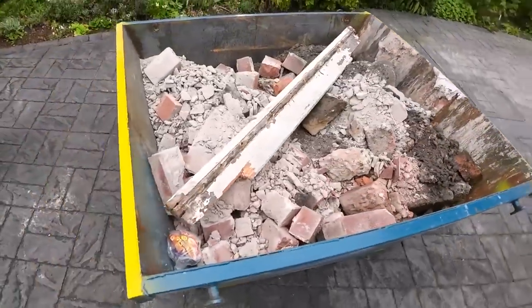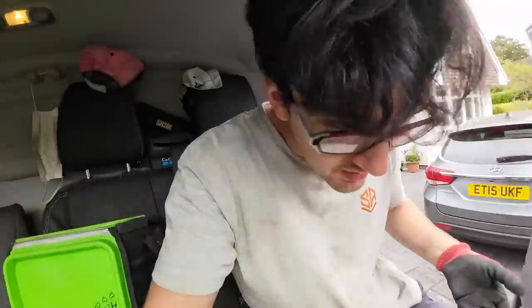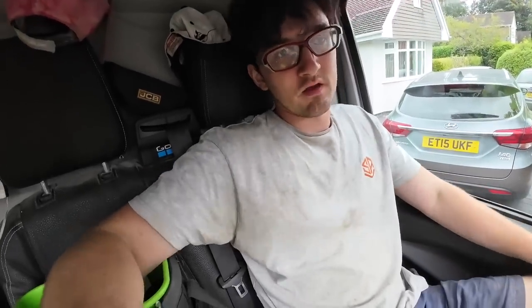And there's the skip. So, when you think of it that way, just that little dig for a small foundation, nearly 2 tons of rubbish, including that window, obviously, but there's barely any rubbish from that, just a bit of mortar chippings in there, about 10, 20 halves. So, again, never underestimate your digs.